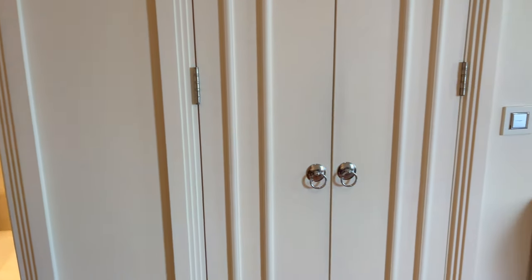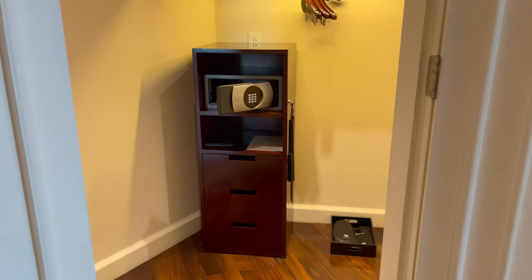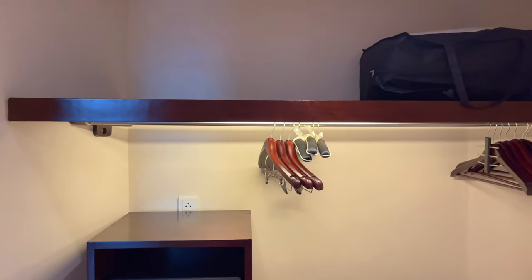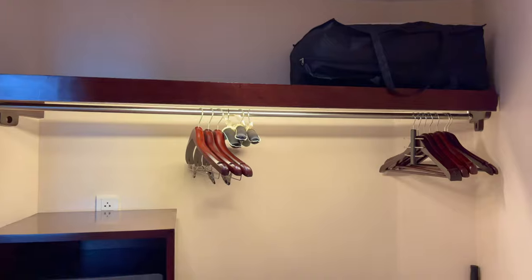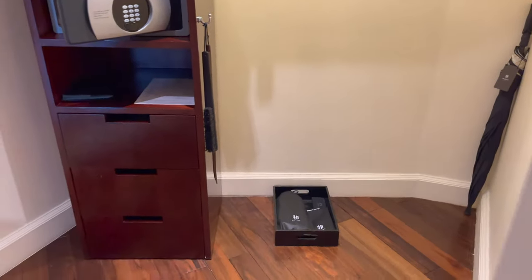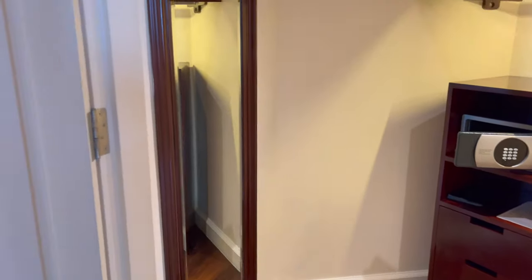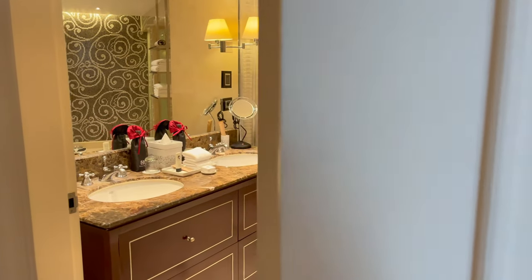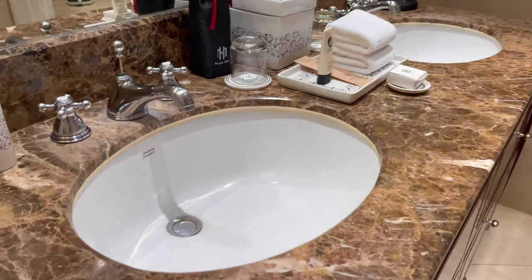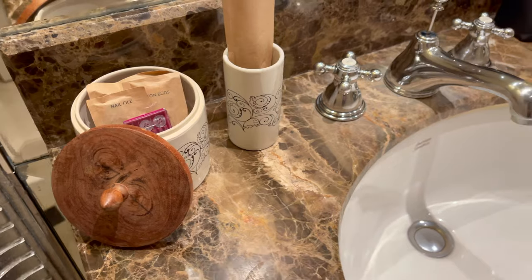Before we head to the bathroom, let's take a look at the massive closet that I was not expecting. The bathroom is outfitted exactly how you'd expect and frankly how it should be for this class of hotel.